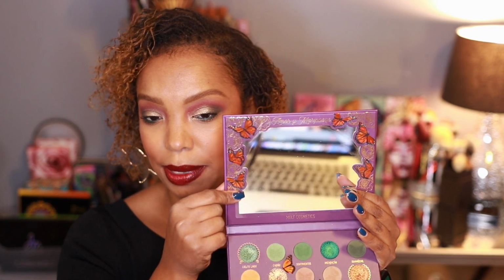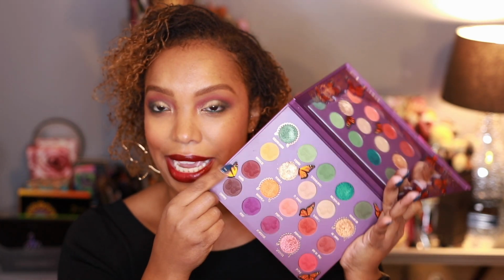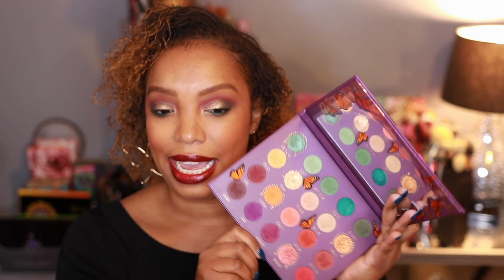They just think of everything, and every detail of the palette is always so beautiful. Like the spine, the back. I like how it has the Melt in gold right here. Now this part is a sticker where it says it's distributed, but it's flush, and I do appreciate that. And even on the mirror with the butterflies, I do have the plastic over it, and then around the shades, it is so pretty. Now, I do like how this is a different feel for Melt.